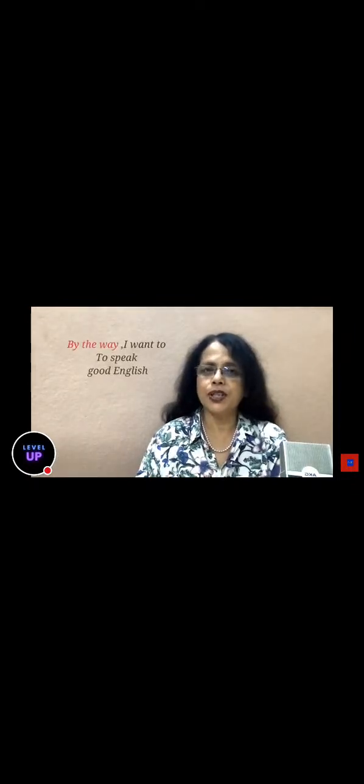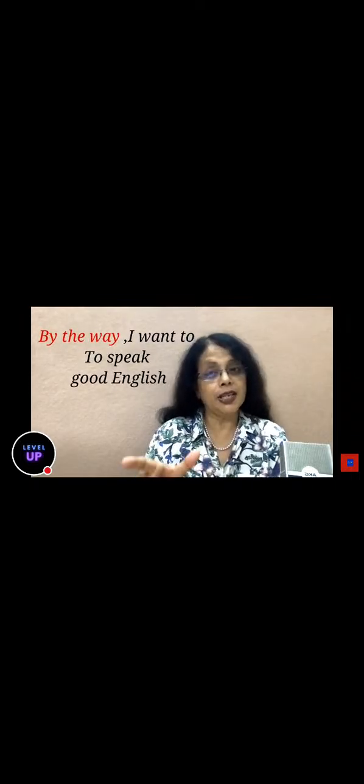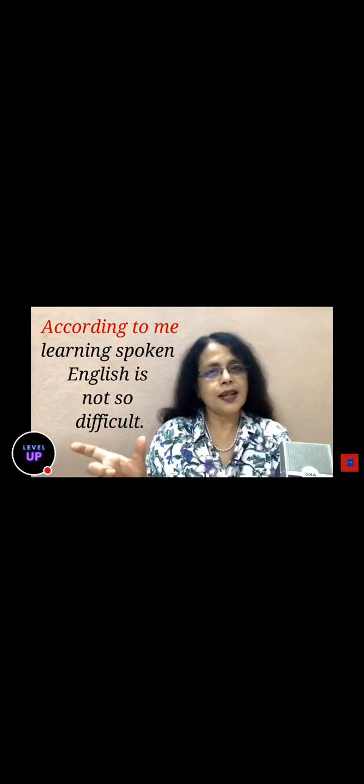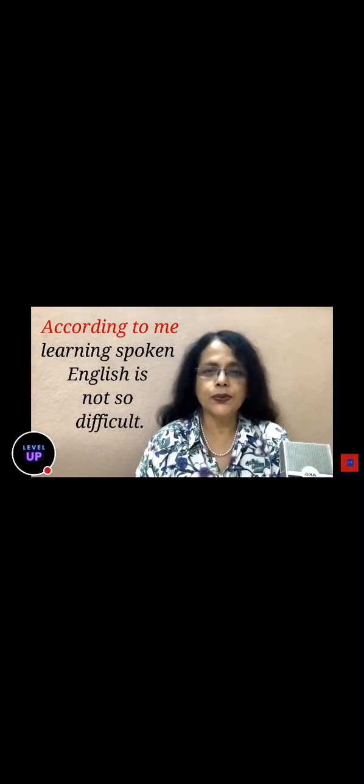Some examples of chunking are: By the way, I want to speak good English. Here, the phrase is "by the way". According to me, learning spoken English is not so difficult. Here, the phrase used is "according to me". Once you learn such sets of phrases, like "by the way" and "according to me", and many more which I'm going to show you further in the video, you will not be hesitant while you have to speak, because you already have a quota of a number of phrases with you, and so you can use them according to the situation, right?